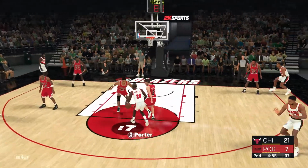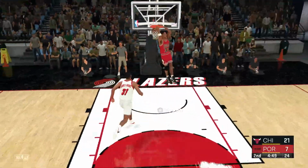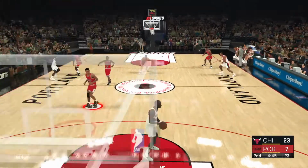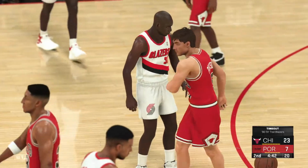Porter against Paxson. Pass to Abdelnaby. Stolen by Pippen. By himself. And it's Pippen with the jam. Yeah, Pippen, a fantastic defender and knows when to pounce on passing lanes to come up with the steals. Timeout called here, the first for Portland.